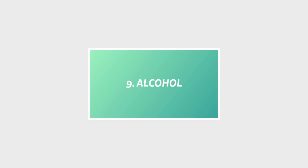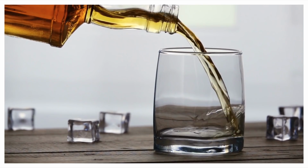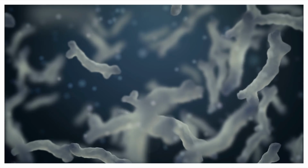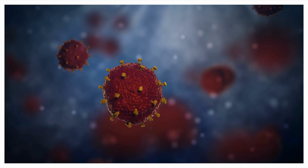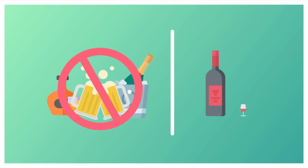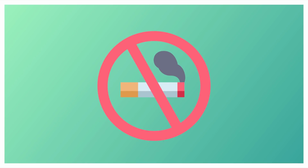Number 9, alcohol. And finally, if all this information is making you want a stiff drink, well, best not to. Alcohol lowers the quality of your sleep, can upset your stomach and gut, as well as the microbiome balance, both problems we covered earlier. It also weakens and distracts your immune system from doing its job of protecting you from disease and viruses until alcohol has been removed from the body. It is recommended to cut out all binge drinking and trying to stick to no more than 1 drink a day when you drink. Oh, and of course, stop smoking. Not hard, not cool, will kill you.